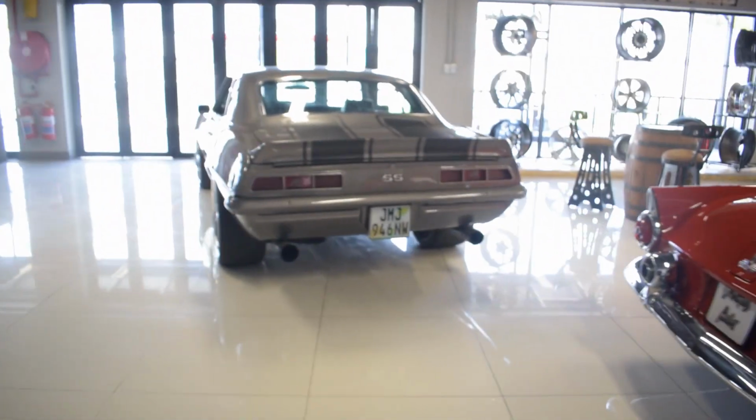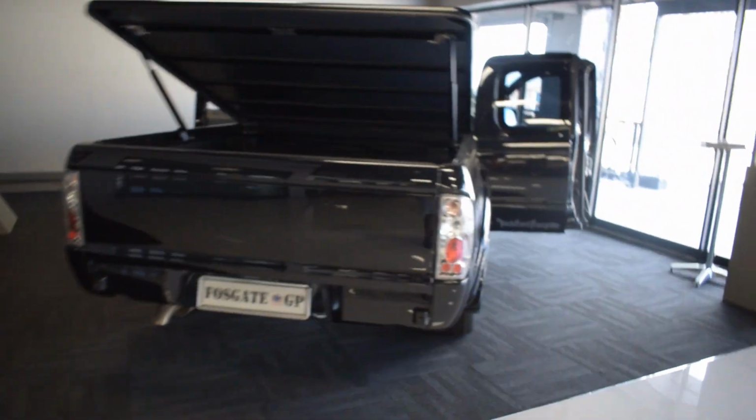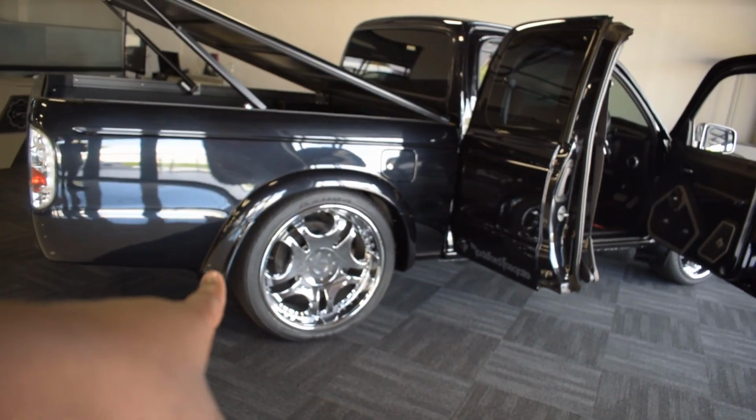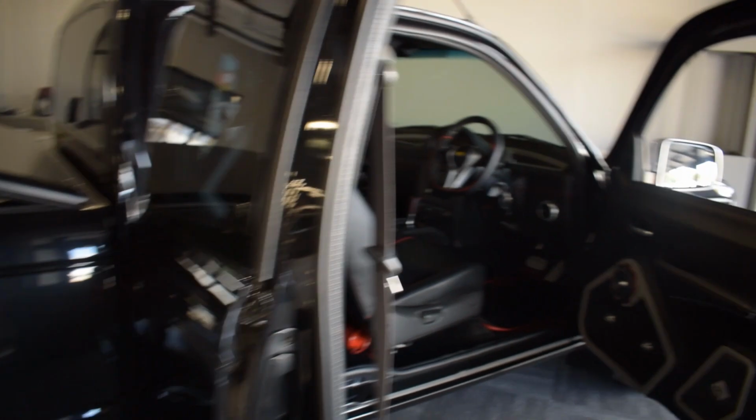Oh my goodness. There's one side that I haven't shown you yet, so let's just go here. We saw this Camaro SS. This was parked outside. Now it's back in. And then we have this Ford Force Gate. I don't know what that is. Wow, they've done quite a lot on this car. I love the rims. Those look like really massive rims. Oh, they look cool. Swag.